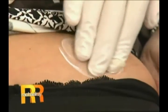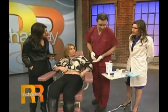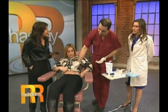Absolutely. I always tell people, going back to our stretch marks, I compare the skin to a rubber band. If you want to stretch a rubber band and it's old and dry, it's going to break. It'll break, exactly. But if you moisturize the skin, you can prevent those stretch marks in the first place. And it becomes much more supple, much more elastic.